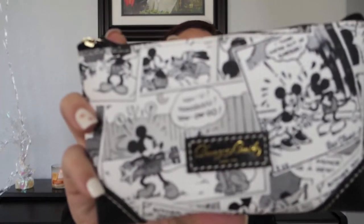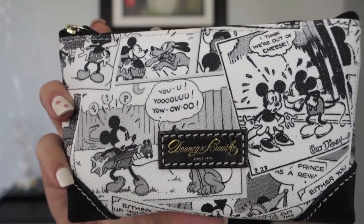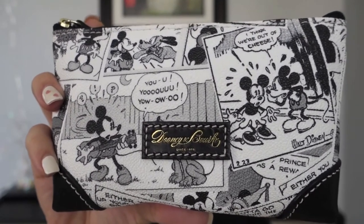On the inside, I'll just take things out. I have a makeup case that my husband got me for Christmas, and it's Mickey Mouse, Dooney and Burke. Super cute. I'm obsessed with all things Disney. It's like comic book strips in black and white. It's leather and it has this little black detailing in the corners. I love this mirror. Let me put my purse down for a second.